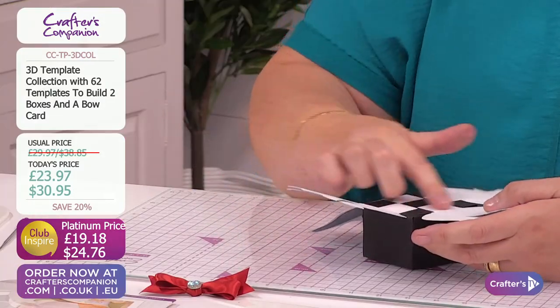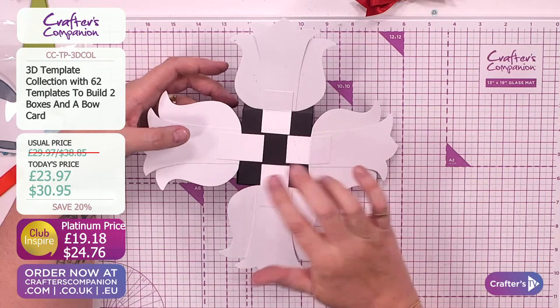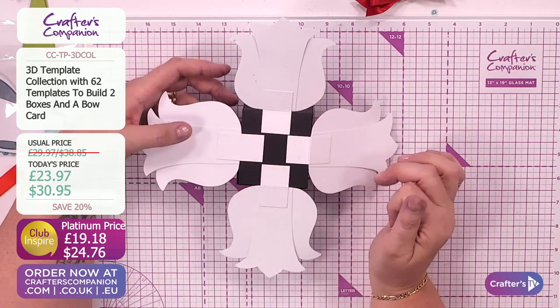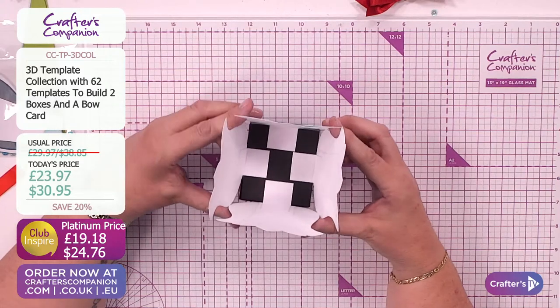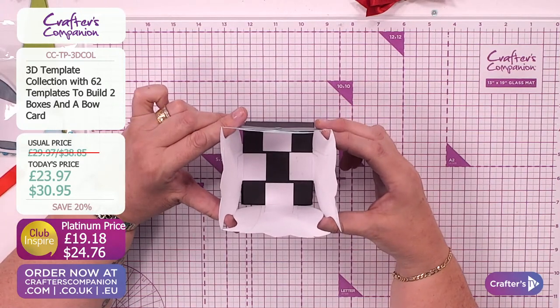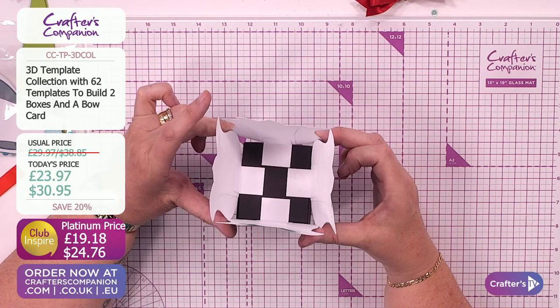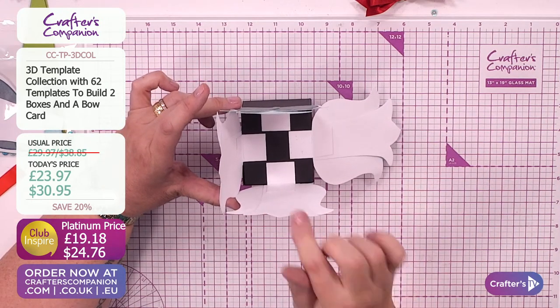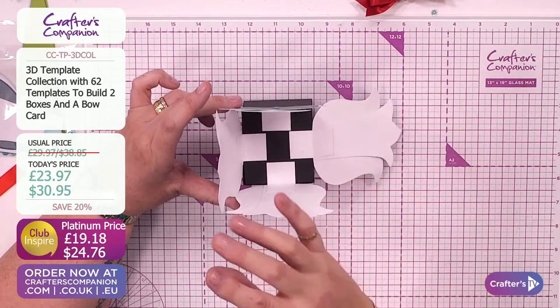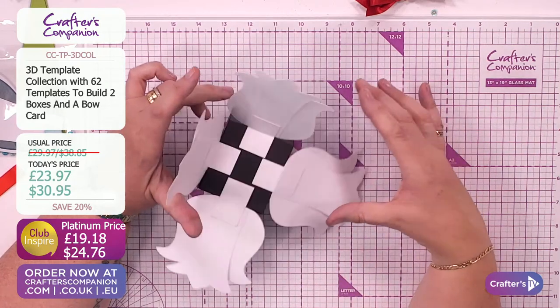Now, if you want to pop a piece on here to cover this up, you can just cut another piece of cardstock. Just measure the top and pop a piece in. Alternatively, once this has actually popped together, you can stuff it with some tissue. You could even pop another little gift in the top. Somebody suggested earlier about one of the little tea lights. Yeah. One of the little battery-operated tea lights in there would look nice. Or if you've got those little lights on the wires, they would look nice.